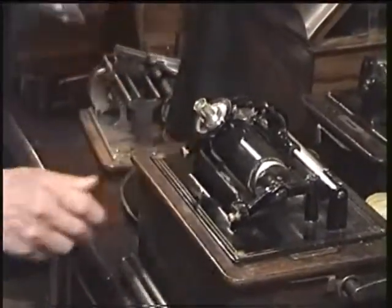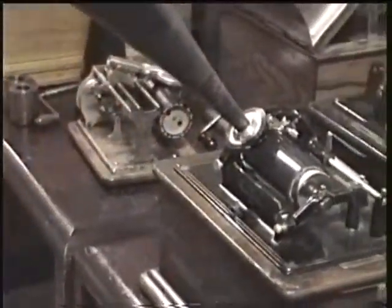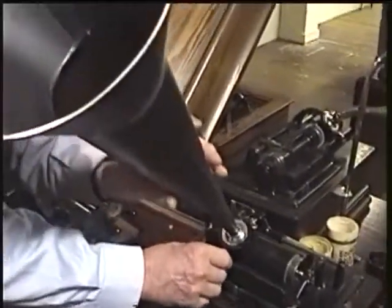So, now you're having this demonstration by the curator of the museum. You might want to get a little closer with the sound so you can hear it. Here we go.